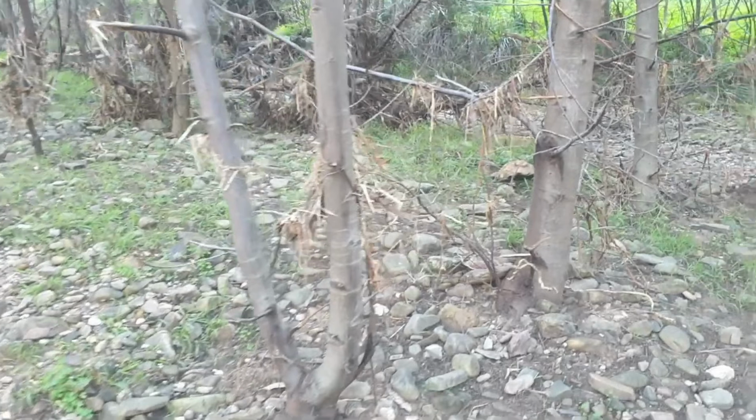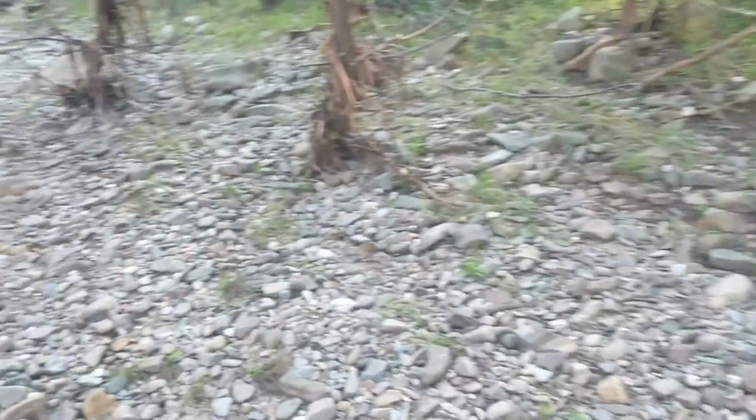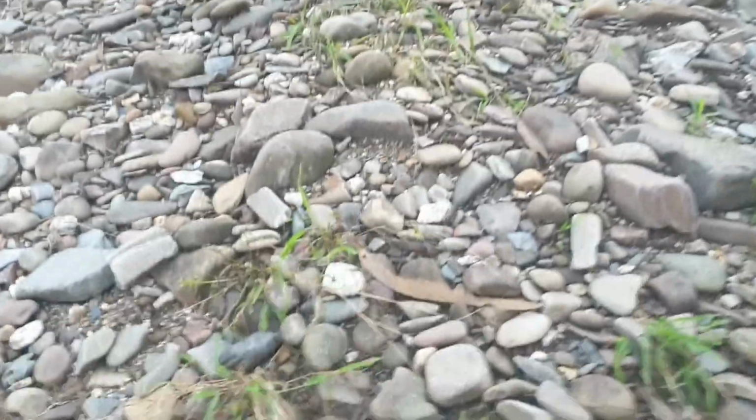When it's in flood, the river probably goes on that side, the normal side it flows on, but it also comes along here. And that's why we've got a lot of gravels, and it is a little bit depressed, because some of the sediment does get taken away when it's in flood, and it is probably deposited there. And you can see we've got rocks of all different sizes.